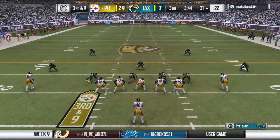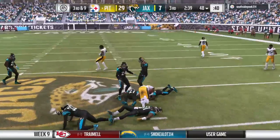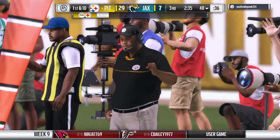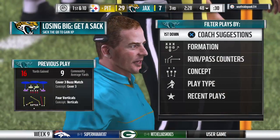Here we go. 1-9. Out of the gun, they'll look to throw. Lee's got it over the middle, and he's got a first down as he's up to the 48. It's a pickup of 16 there, and it'll lead to a new set of downs. And with that last play, he's now up over that 300-yard mark.